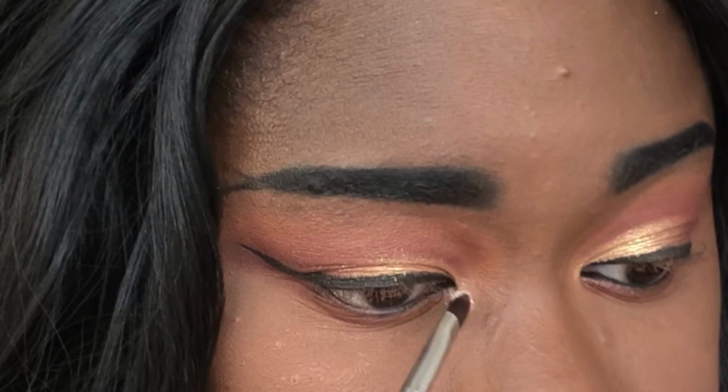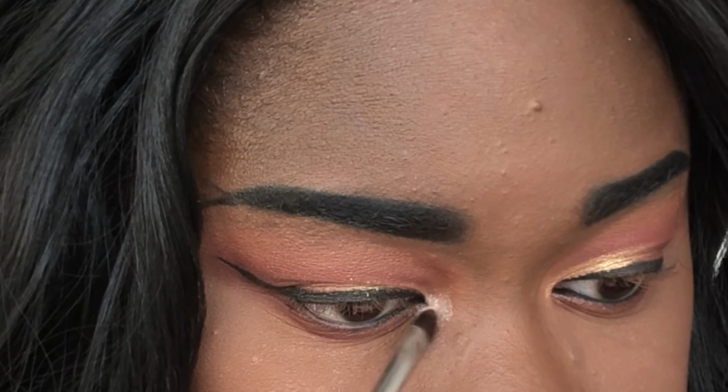Okay, so for my inner tear duct highlight color, I want to use this whitish one. I know it looks mad extreme, and it is mad extreme, but I'm mad extreme today. It looks like it has gold flecks. Ooh, that's real pretty. It's golden, pretty much.